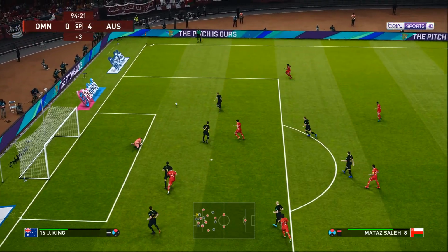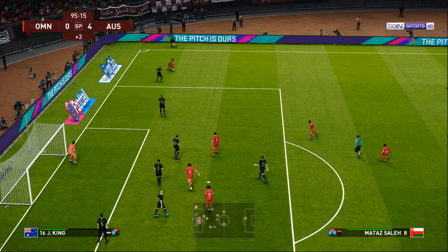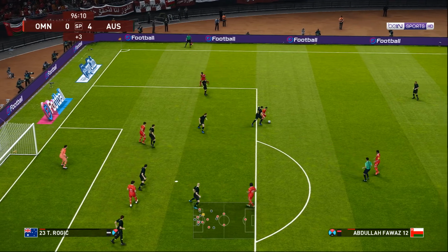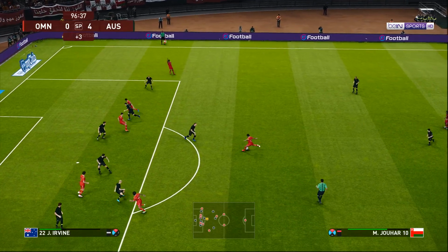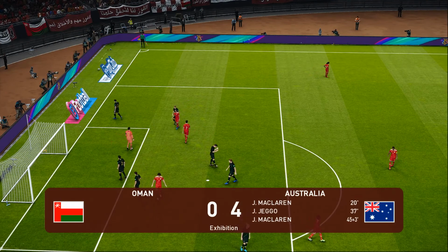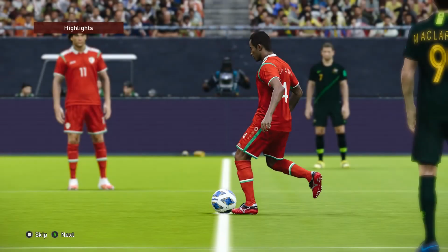Hits one! Oh, the ball's come loose! Oh, that is lovely footwork. Looking for a decent ball in. Hits one! Close, but time for no more. The whistle has gone. A demolition, destruction, annihilation. They simply ran away with it.